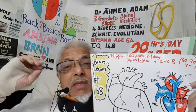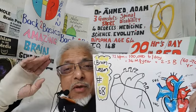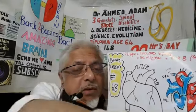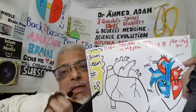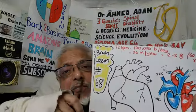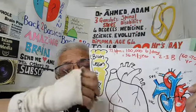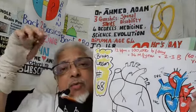And I will just keep this discussion very brief because my philosophy is back to basics. So don't worry too much about this diagram. It may look a bit complicated, but don't worry. This is basically the anatomical diagram of the heart. The blue areas mean where we have two types of blood.